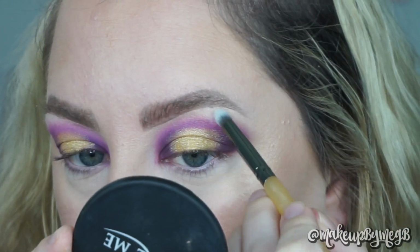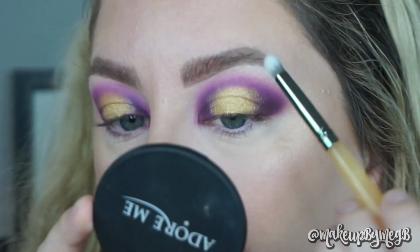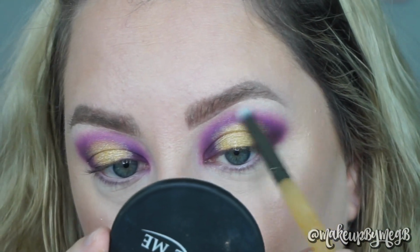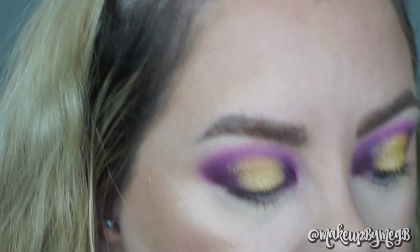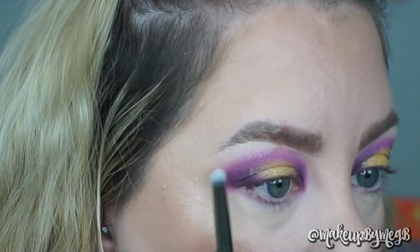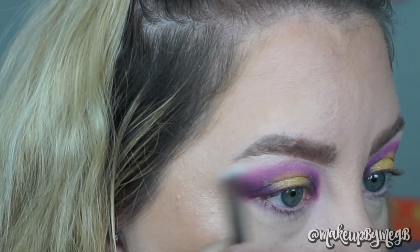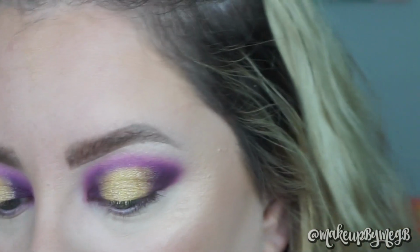And I just took that middle highlight shade, oh my God, and I'm just putting that up here, and I'm actually letting some of the sparkle get onto the very edge of that purple, and in person, it is giving me a very gorgeous galaxy vibe. It's kind of hard to pick up on camera, of course, but in person, this middle highlight shade is freaking stunning. That is so pretty.